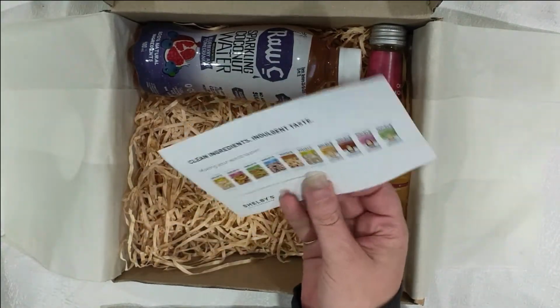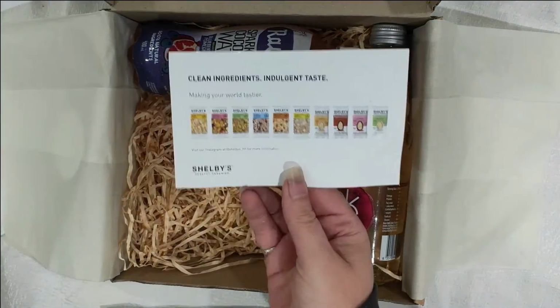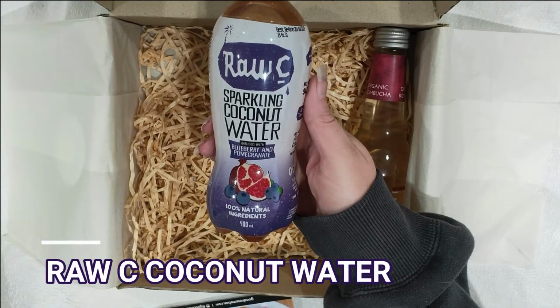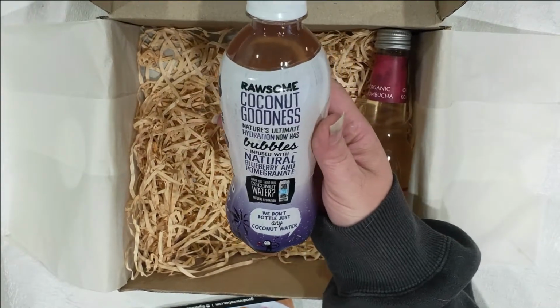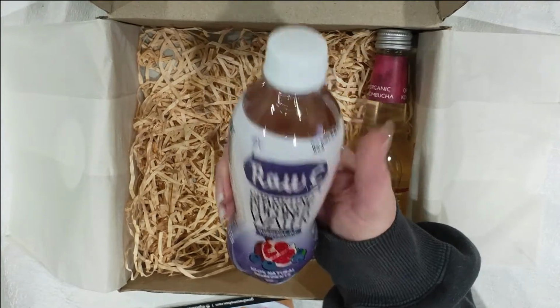Here we've just got a little pamphlet for those Shelby's almonds that we looked at earlier. And then we've got the 2 drinks. We have a Raw Seas Sparkling Coconut Water. It's infused with blueberry and pomegranate. I don't like coconut, so I don't think I'll be tasting this one. Looks interesting though.